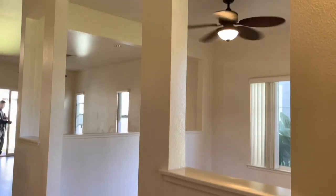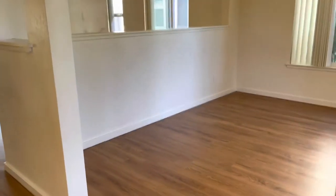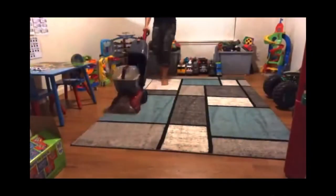Most people use it as their dining room or a second living room or a gaming area. My family used it as our kids' toy room, which I will show you.